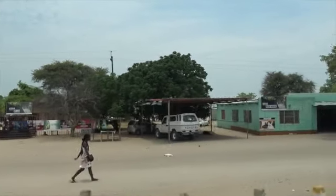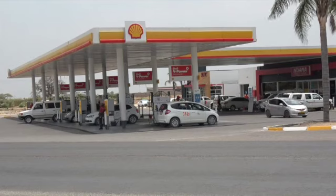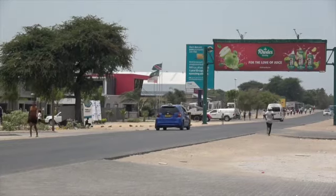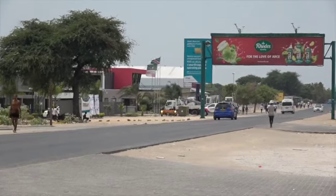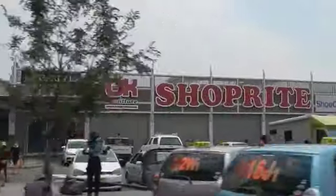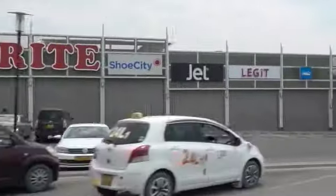Located on the Angolan border, Rundu is a rapidly growing city and the capital of the Kavango region. It may not be the prettiest place, but offers passable infrastructure with a modern medical center, supermarket and workshops.